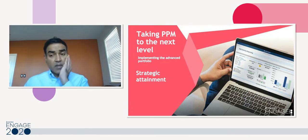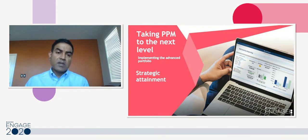When I say units, I mean the projects, of course. So with a good portfolio, with an advanced portfolio, you'll be able to do that. You'll be able to say which strategic initiatives, which strategic objectives align to which projects. And then you'll know if the projects are complete, if they delivered, then you know that naturally you're going to succeed in those strategic objectives.